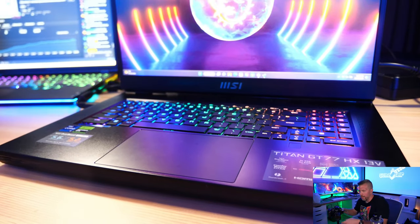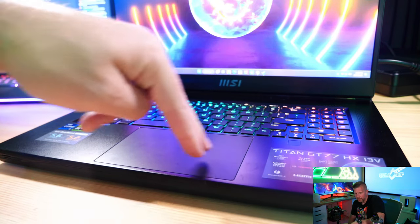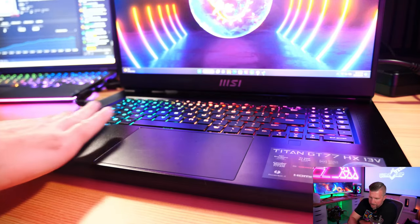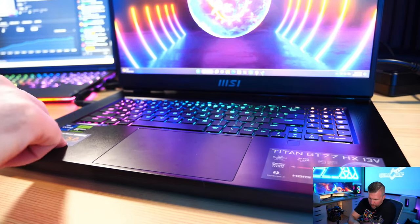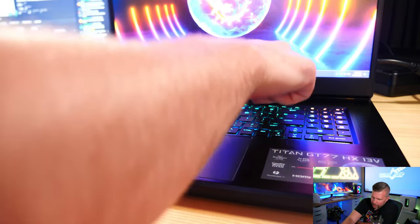All right, so flex test, going around the sides first. Very, very rigid. Okay, a little flex right here as we get to the touchpad. I would say it's not perfectly rigid here. I wish it was a little bit more rigid here. This is a metal top deck, by the way, for the keyboard deck with a plastic underbelly to help prevent the top deck from getting as hot. It makes it feel pretty premium.